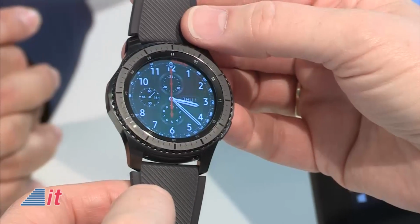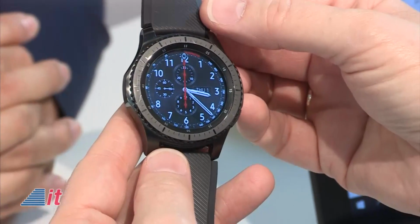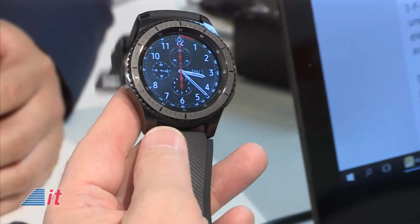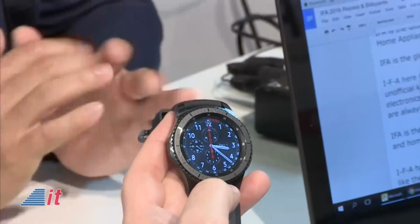More information, we'll get you back on that. So we're saying stay tuned for more details. Yeah, absolutely on the carrier. But what we are here to talk about today is the fact that it has LTE connectivity. And what that means is that you can make calls and receive calls directly from your wrist without a phone.